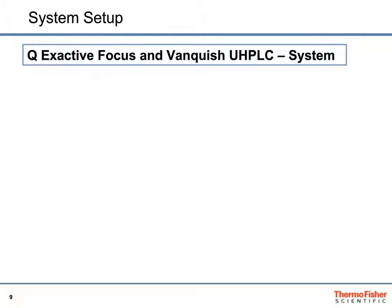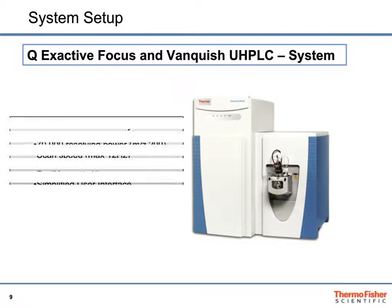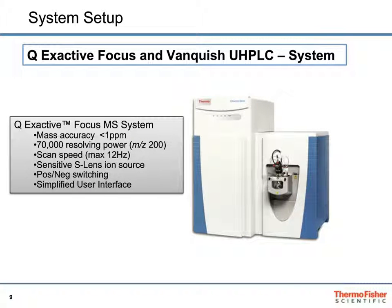Our mass spec system, the Q-Exactive Focus, is the latest addition to the Q-Exactive portfolio. This system was designed specifically for routine analysis. It has an upper resolving power of 70,000, capable of positive-negative switching, and has a simplified user interface. When setting up methods, the experiments that are available to the user have been greatly simplified, so almost no user input is necessary except for the mass of the target analyte. This makes setup much more efficient and easier, especially from a training perspective.